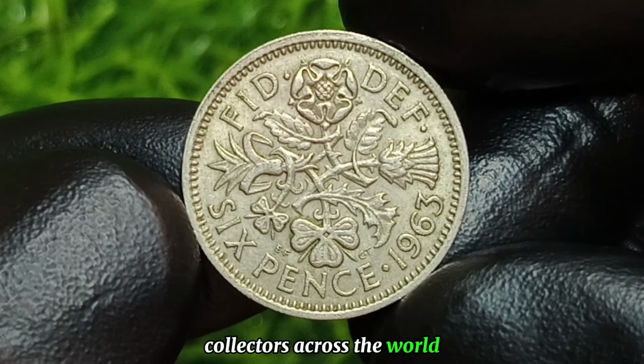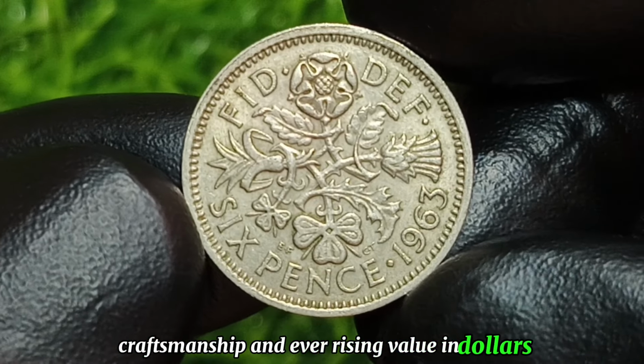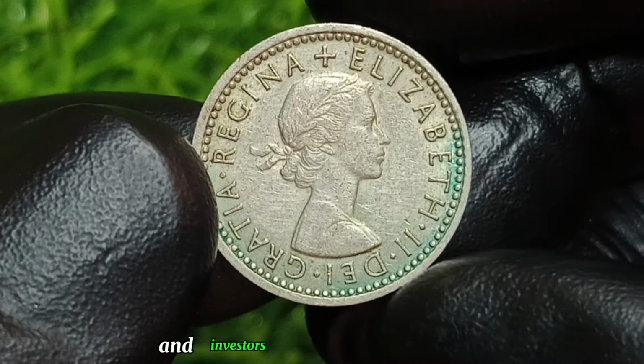Collectors across the world are eagerly searching for these coins due to their beauty, craftsmanship, and ever-rising value in dollars. So, stay tuned as we uncover what makes this coin a prized treasure for coin enthusiasts and investors alike.